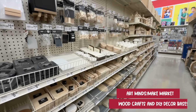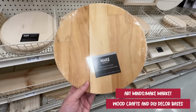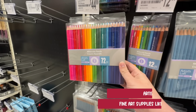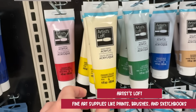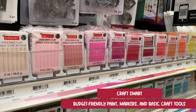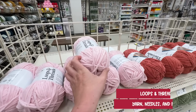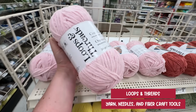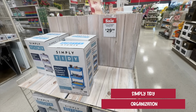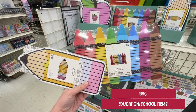What originally started out as wood blanks under the Art Minds brand is now going to be Make Market, and that is a ton of different DIY supplies. Artist Loft is for fine art supplies like specialty paints, brushes, and sketchbooks. The Craft Smart line is more your budget-friendly paints, markers, and basic craft tools. Loops and Threads, like we talked about before, is yarn, needles, and fiber craft tools. Simply Tidy is all of their organization, and I've been seeing it with a lot of their school and teacher back to school items.